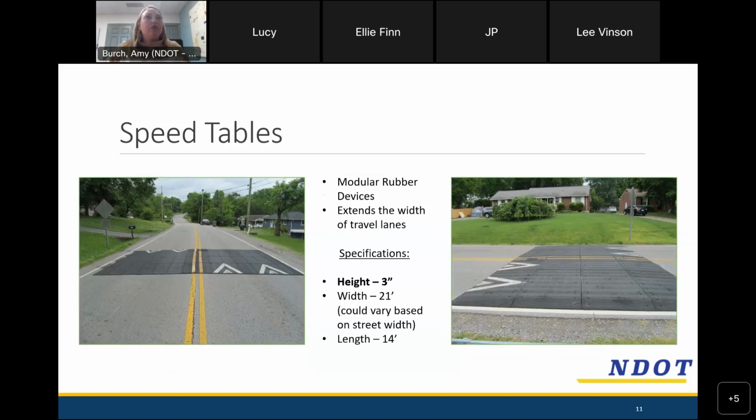Another similar treatment, actually the same material, are speed tables. These, instead of having the gaps that better accommodate the emergency vehicles, are fully across the pavement from edge to edge, and they're designed to be longer and flat on top. Still effective, but they can be driven a little bit faster than some of the speed cushion configurations.